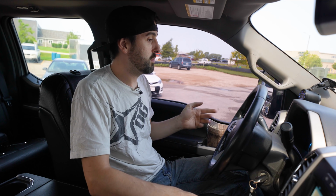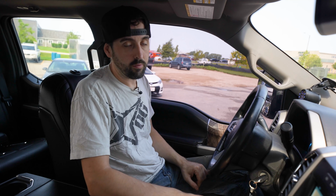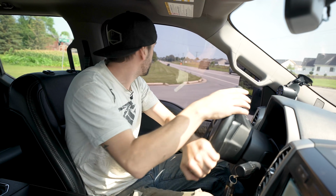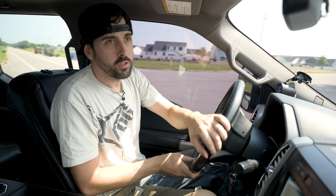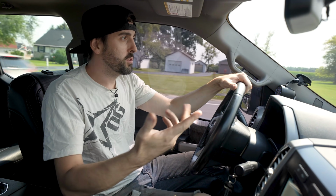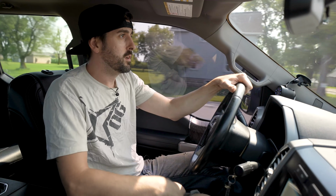So we're going to take it for a little drive in stock mode and then turn it up a little bit and see if we can see a difference. We've got it on the stock tune. Just driving here, the exhaust isn't loud. You really can't hear the intake. You can definitely hear the turbo. We don't have the radio on.